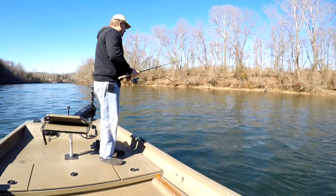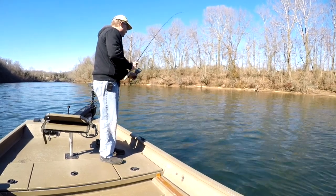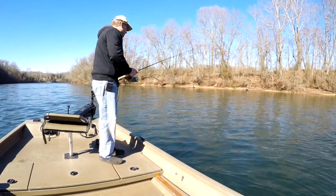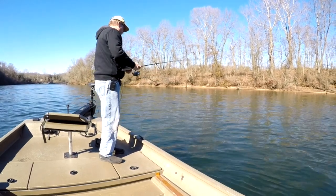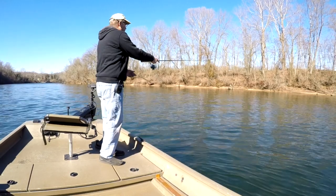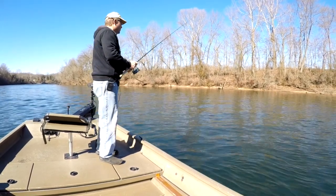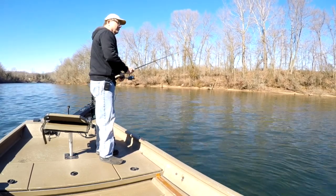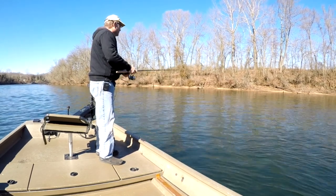Kingfishers having a little territory battle. Kind of like the blue herons do the same thing. They have their own territories and they run off their competition if one invades their space. Kind of fun to watch sometimes. I saw 3 kingfishers. They're chasing each other.